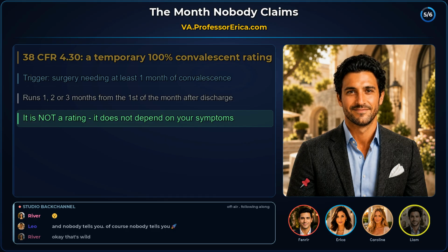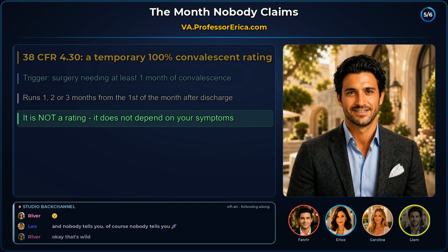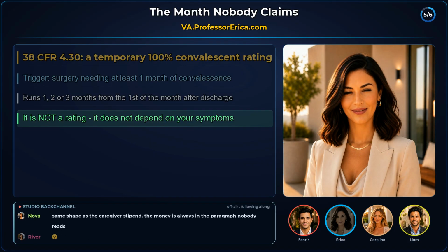Which I'd call safe advice. I mean safe if the surgeon writes the word convalescent somewhere the rater can find it. Laparoscopic on Tuesday, back at work inside 2 weeks. Fine. And that word is the whole argument, Fenrir. Erica, take it. The code says necessitating, not took. It's a written medical judgment, not a stopwatch.